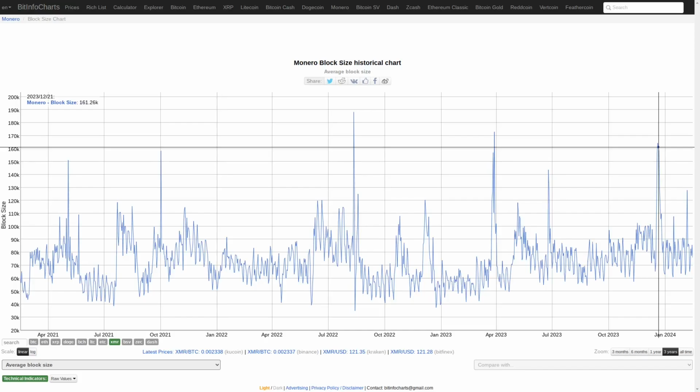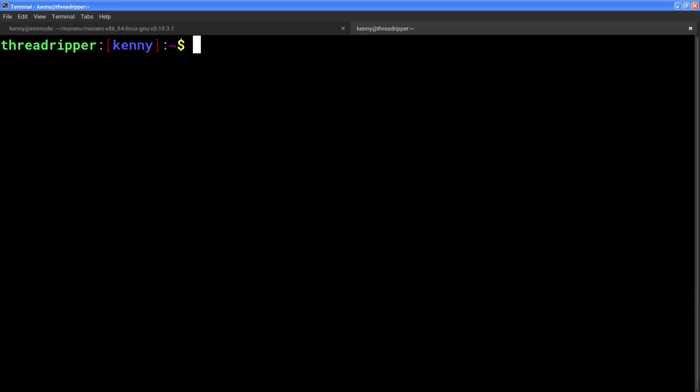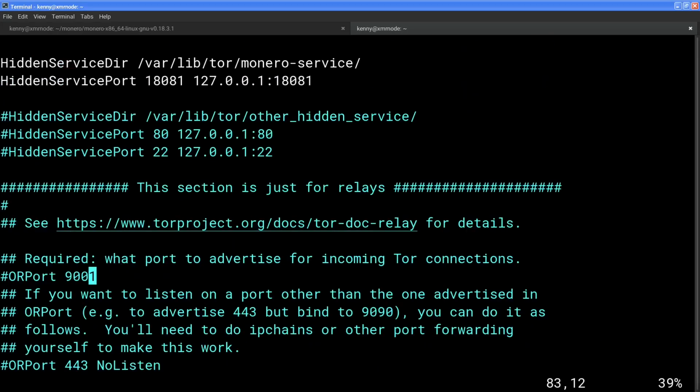And of course, if you're running a Monero node like this, you're only a few edits away from actually running a Tor node, okay? Like the file that we were just editing here. This is my torrc file, right? This file that we had to edit to set up the hidden service for our Monero service, you only have to make a few more edits in here to actually set up a Tor node, right?